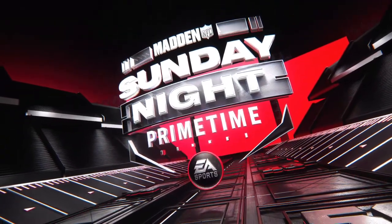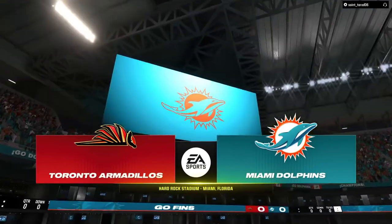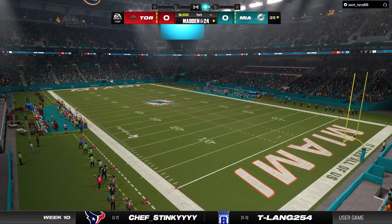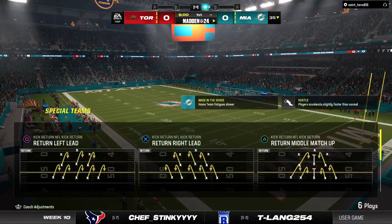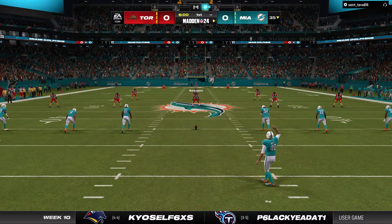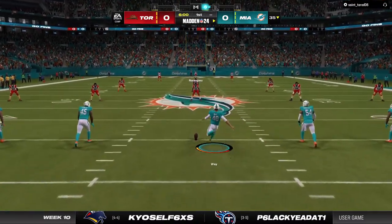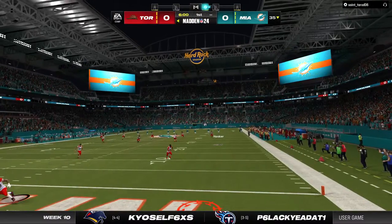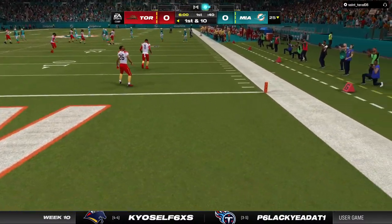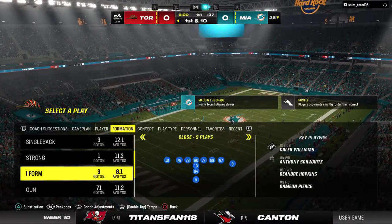From beautiful South Florida, there's a look at Hard Rock Stadium in Miami. Tonight, we've got a great Sunday night matchup on tap, as it'll be the Armadillos of Toronto taking on the Miami Dolphins. The shadow's starting to get a bit longer. Week 10 of the NFL season is here, and we're underway on EA Sports. And that one will bounce out of the back of the end zone, so we will start here at the 25.